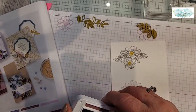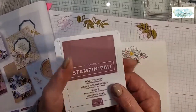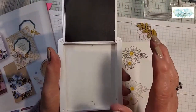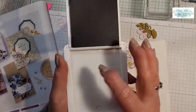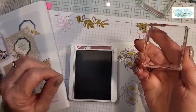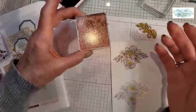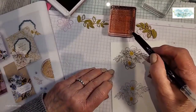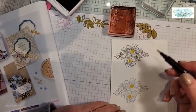Now, some people will squeeze the lid to get some ink on the inside and use this as a palette. These newer ink pads don't work as well. You have to really, really press hard. And I kind of get worried that maybe the lid will crack, and then it gets all messy in here. So another way to do this is take a block, clean a block off with alcohol, make sure it's nice and clean, and then just pick up the color on a block. And this will act as your palette. Then I'm going to take my blender pen and start coloring on here.